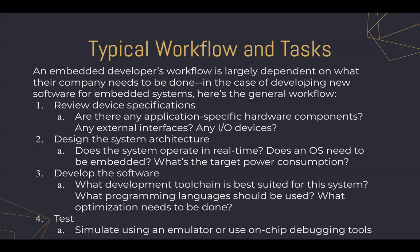Most embedded devices have dedicated tool chains for developing on them. And they also need to decide what programming languages they should use and what kind of program optimization they need to do. And after they develop the software, they just test using an emulator that emulates the embedded device, or they use on-chip debugging tools.